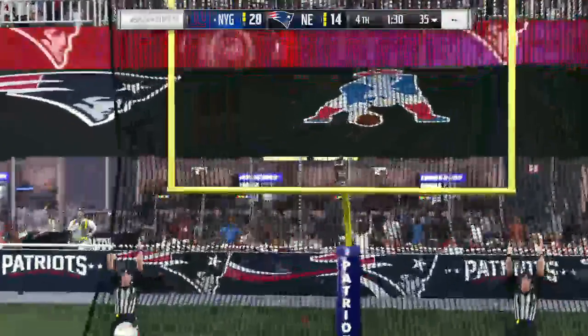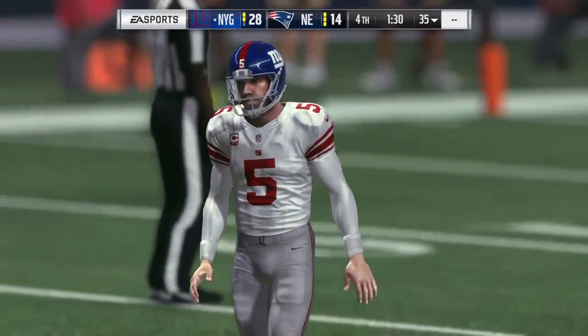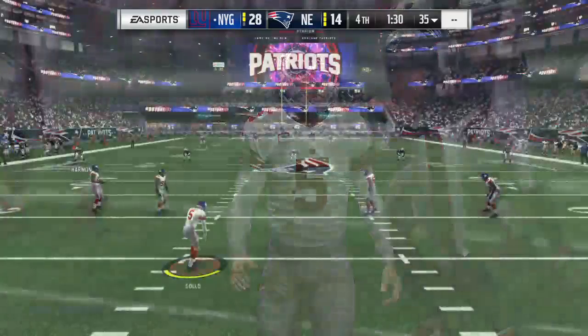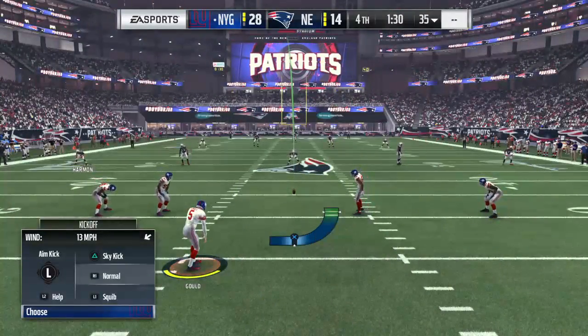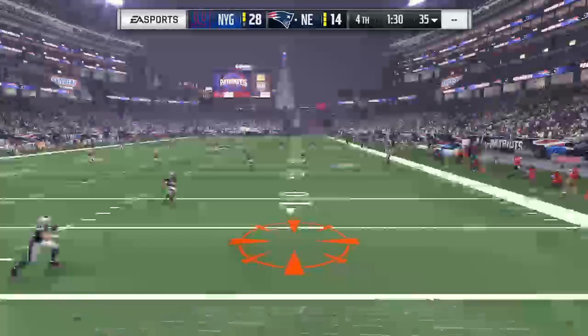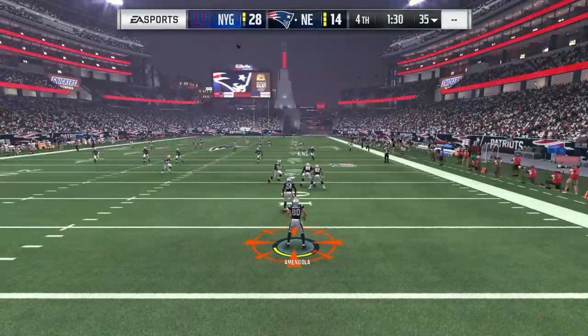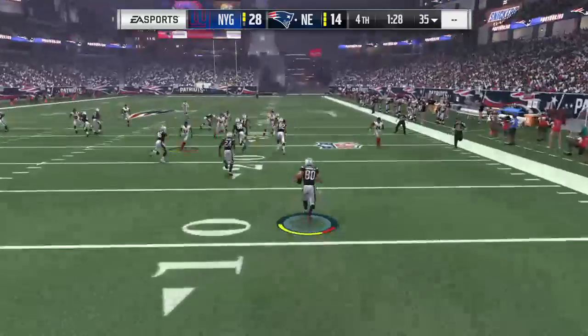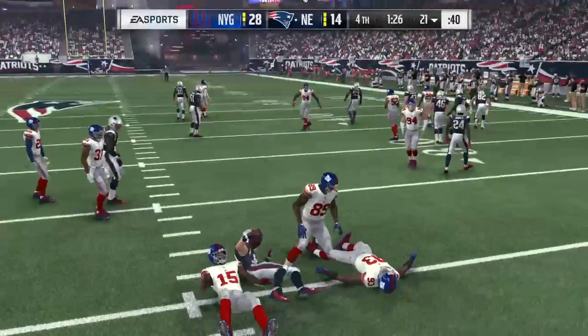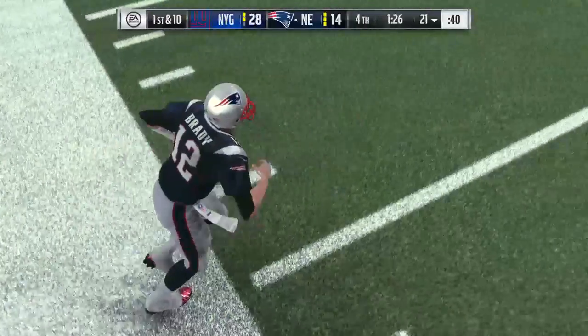And he atones for his miss the first time around as this one is up and good to extend their lead. So they throw the pick six. They'll get another shot at it now as this one's in the air. Danny Amendola on the return. And he'll be taken down just past the 20 at about the 21-yard line.